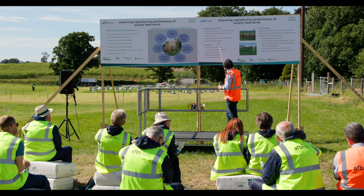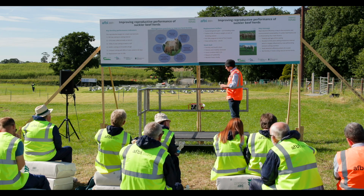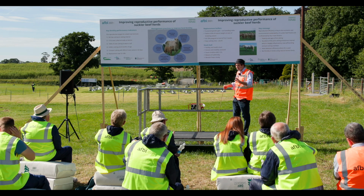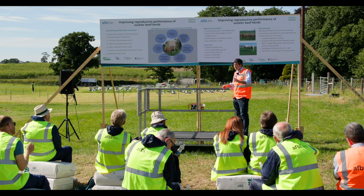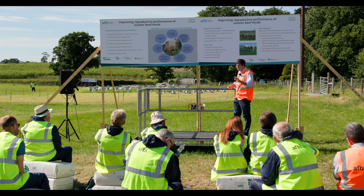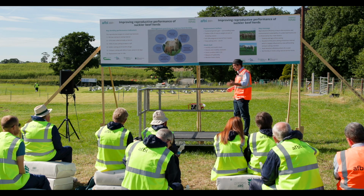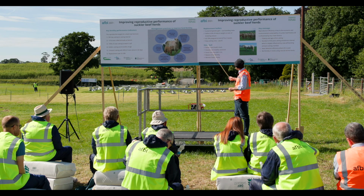Then, ideally, as I said already, use easy calving sires, use AI, particularly in those young heifers, because you have a lot more knowledge in what you're using, okay? You're taking out that element of surprise when you're using bulls with higher reliabilities. And again, you can get very good pregnancy rates, good synchronization rates if you're using synchronization in heifers.